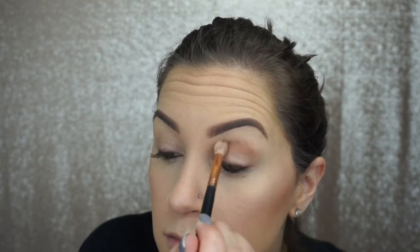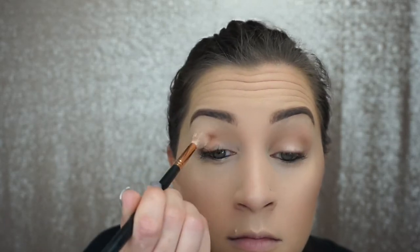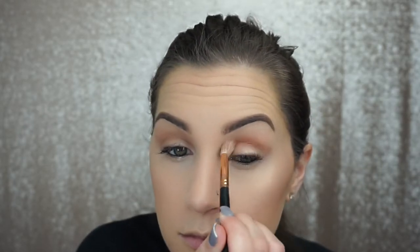First, I line my waterline with a black liner. Now I'm going in with one of the Tarte holiday palettes. This one was at Sephora. It is called Hidden Treasures. And I'm starting off with a shade Whirl and putting this above my crease and blending it up. Now for my crease, I am taking the shade Cloud 9.